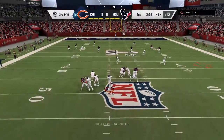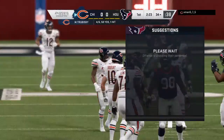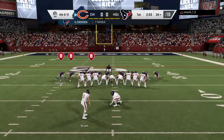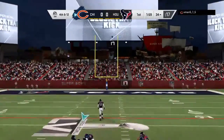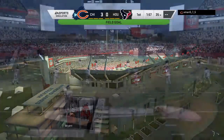Now Trubisky on 3rd and long. This one into the hands of Burton. They get 7 there, but it brings up 4th. That's certainly playing down in distance very well by the defense, isn't it? Take whatever you want underneath, by all means. The kick by Bryant is good. And it's 3-0. The Bears hit the scoreboard first.